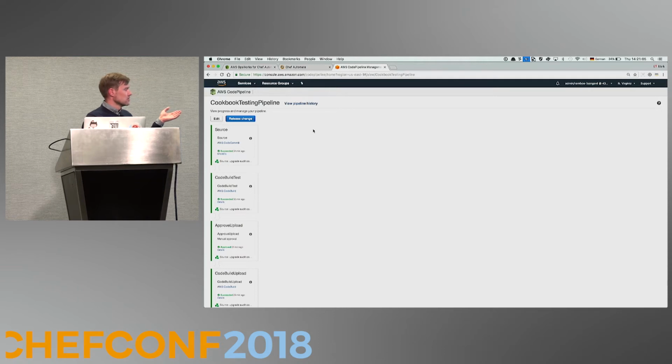So the first step usually you should just check out the source of the cookbooks and compliance profiles from a repository. Then the next step will run Test Kitchen, Cookstyle, Foodcritic on it to make sure that everything looks good.